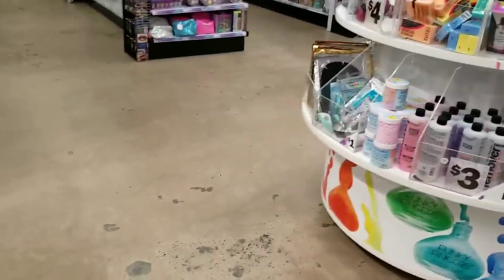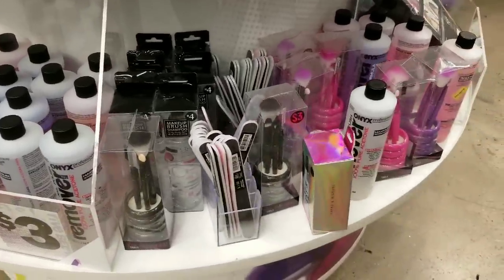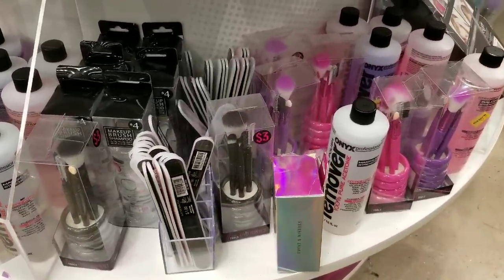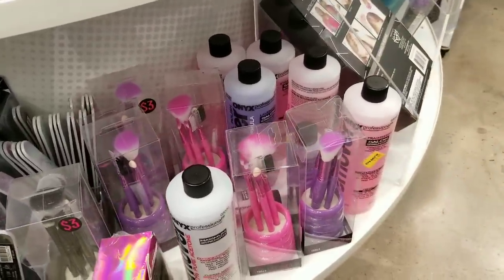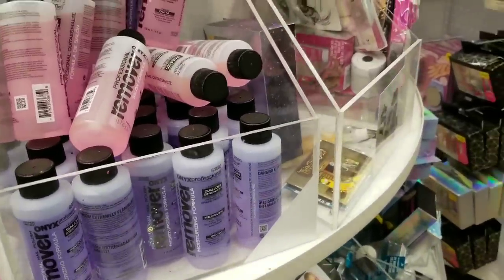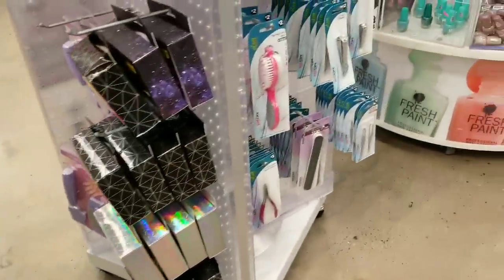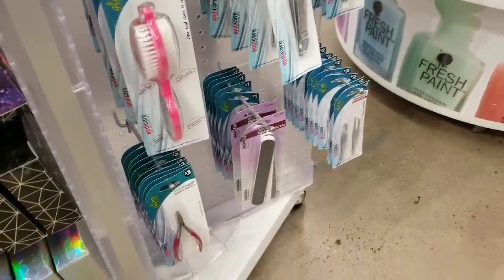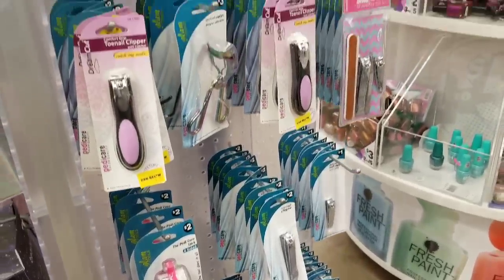Then they have these sections over here, which are super messy. So I'm probably not going to film a ton of this, but I just want to show you that they do have these individual sections for like $3, $2, and $1. I'm not a fan of how messy this is, just being honest, but it is the weekend and people are out shopping, so that is bound to happen.